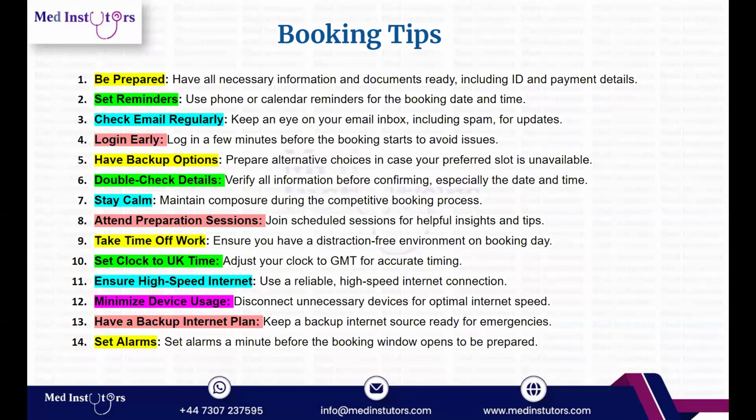Okay, let me summarize the exam booking step. There are some tips for you. Please be prepared. Have all the necessary information and documents ready, including your ID and payment details. However, in terms of your exam booking, the payment details are way more important. Your card should be there. Set a reminder for the day and the time of the exam booking. Check your emails regularly. You might log in early because sometimes the website crashes when everyone is booking the exam and the system goes down.